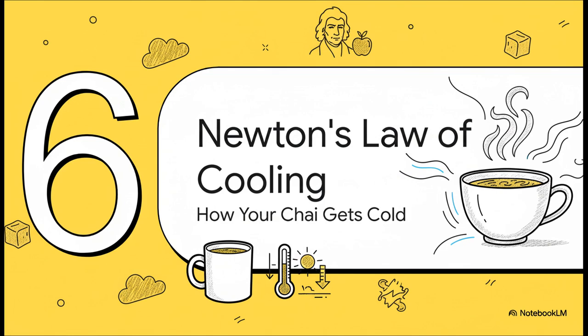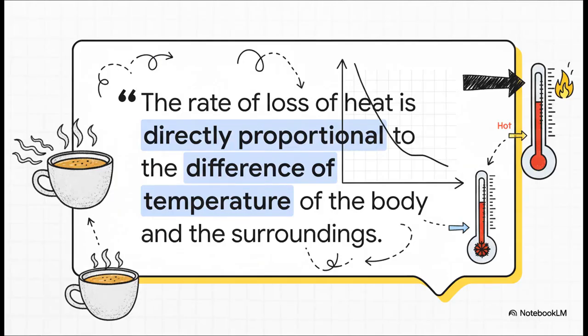And for our final topic, let's talk about something near and dear to all of our hearts, how our cup of chai or coffee gets cold. And yes, the great Sir Isaac Newton figured this out too. Okay, that sounds a bit complicated, but it's actually really simple. All Newton is saying is that the hotter something is compared to the room around it, the faster it will cool down. That's why your super hot chai cools down really quickly for the first few minutes, but then seems to take forever to cool down those last few degrees.